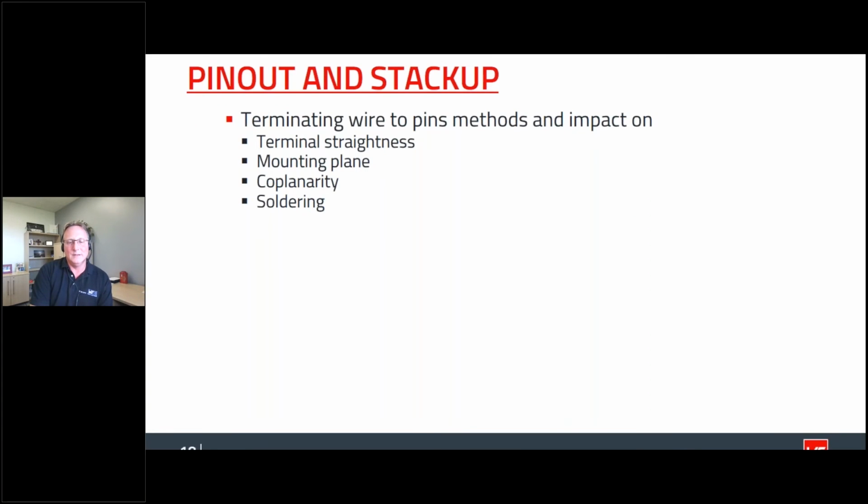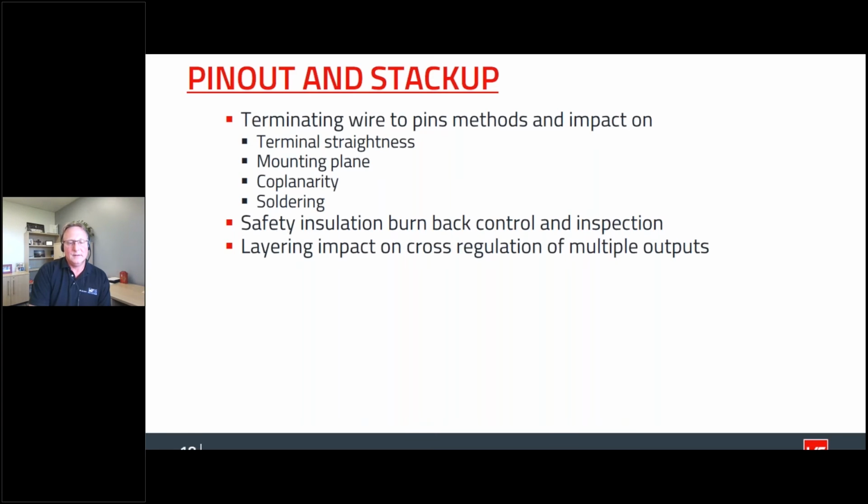I didn't mention or go into detail about other coil things like termination process and the effects on terminal straightness, the effects on terminal coplanarity, or the solder buildup. We also didn't talk about the wire wrap location and the impacts that has on soldering. And like I said, that's at least a half-hour long presentation in itself. Other things like insulation burn back and wire routing and safety and how to inspect that. We could talk for at least a half hour on layering and the fringing and impact it might have on multiple output cross-regulation.